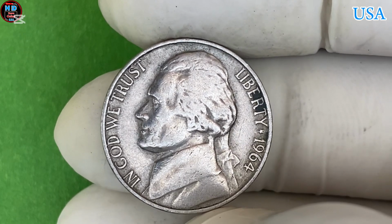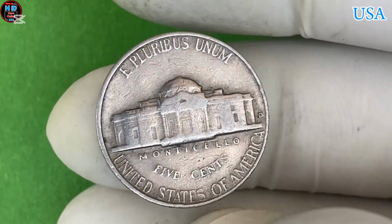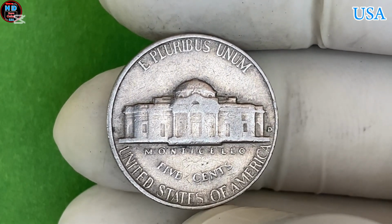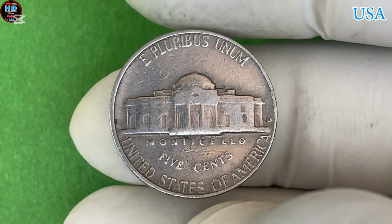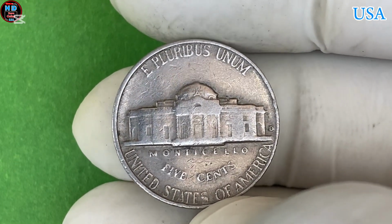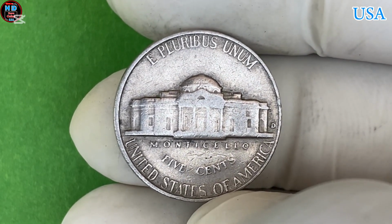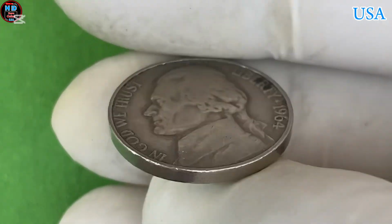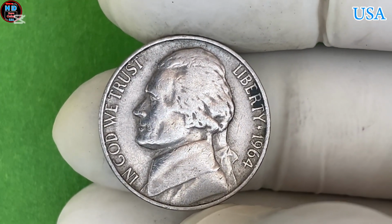The key takeaway here is that coin collecting isn't just about hoarding change, it's about knowing what to look for and understanding the potential value that certain coins can have. Coins like the 1964 Jefferson nickel prove that even the most common items can hold incredible value. And it's not just about the metal composition, sometimes it's the unique qualities of the coin itself, like minting errors or pristine preservation, that make it worth a small fortune.